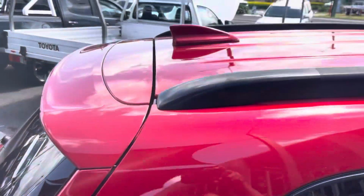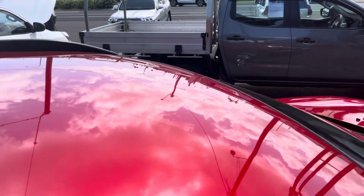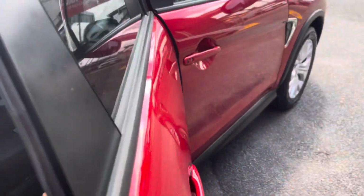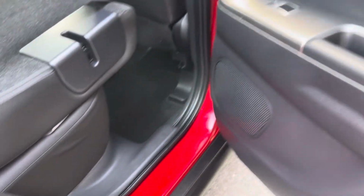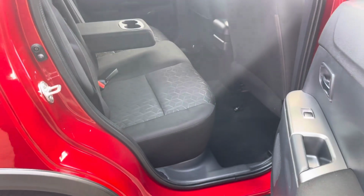Okay, having a look on the roof on the driver's side, going up top. Fantastic, looks amazing. Okay, having a look through to the rear door now, trim, and that's the driver's side rear. Down onto the kick panel, up onto the back of the seat. Fold that back up. And then back through to the back row seats.